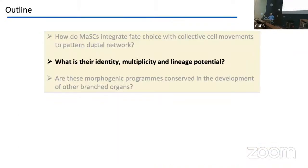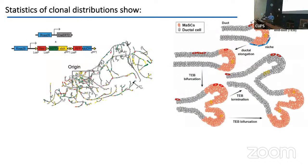Okay, so what's the identity, multiplicity, and lineage potential? Now we can drop down a notch and ask what's happening at the cellular scale. I'm definitely not going to do that in detail, but I just want to put in a word here.